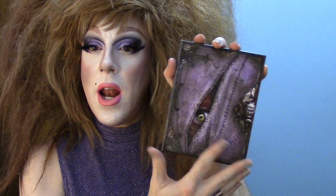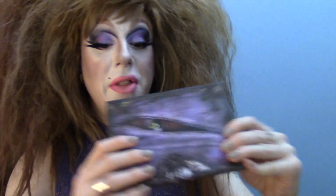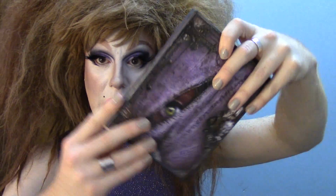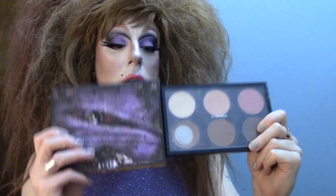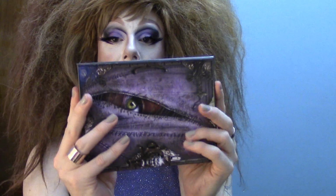When I looked at it online, I thought it would be a little larger, but hey, I'm a drag queen. Everything I think is larger than it is, and it looks small in my giant man hands. Here it is compared to a MAC Pro palette. It's definitely bigger than that. It's a little thinner, it's slimmer, definitely, and it's about the same width. Just to do a quick price comparison.